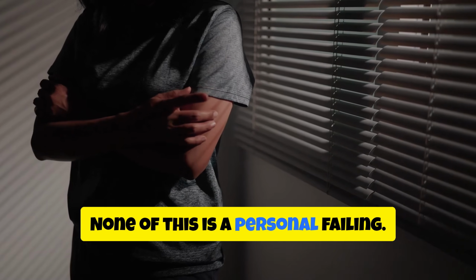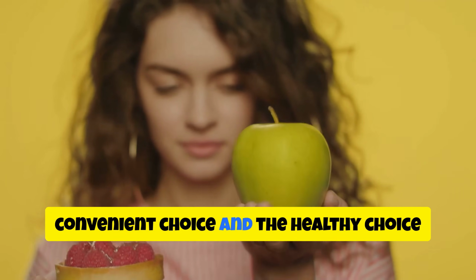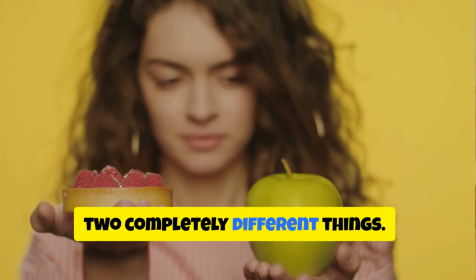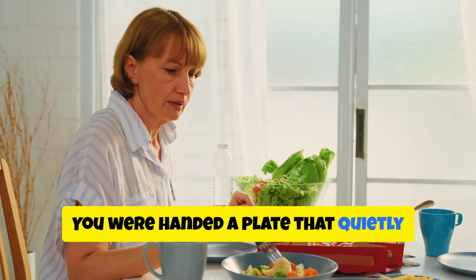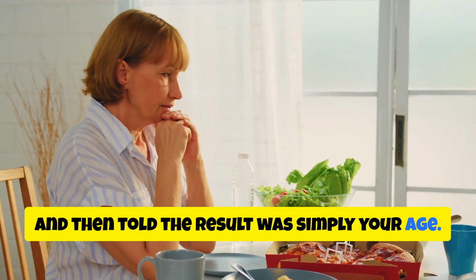None of this is a personal failing. It's a system that quietly made the convenient choice and the healthy choice two completely different things. You were handed a plate that quietly worked against your vessels, and then told the result was simply your age.